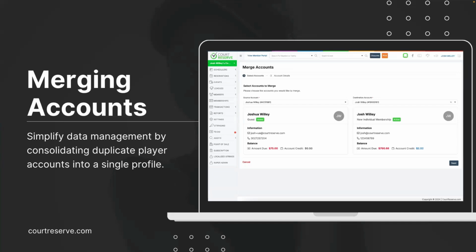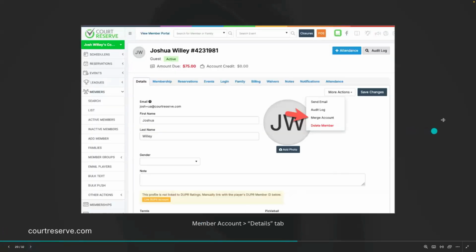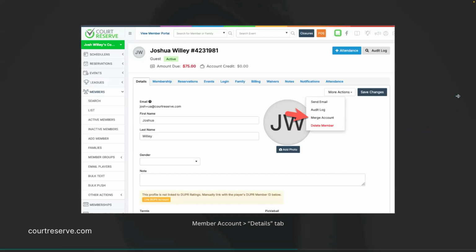So if you do have a member that has multiple accounts in your organization, maybe they have booked 2 reservations on one account, but they have one primary account that they've been using, you can now quickly consolidate those accounts into one new merged account. So if we go over to the members page on the details tab, we are going to have a more actions dropdown. And on that dropdown, there is going to be a merge member button.